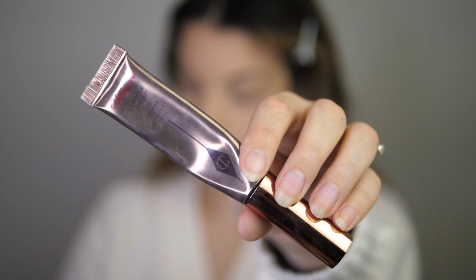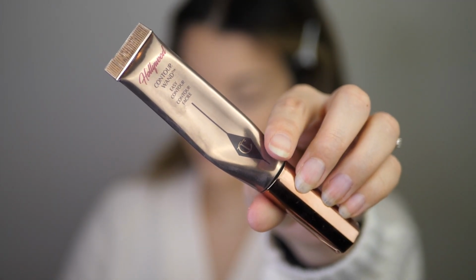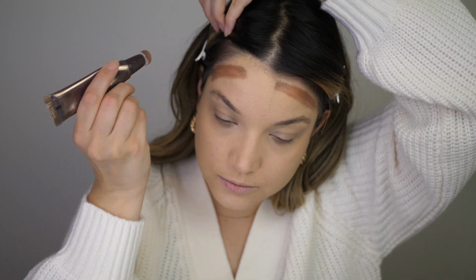He said the girl at Sephora told him that it's never in stock, like it's hard to get, and so I'm sure that influenced his purchase, but yeah, I already have this, so I'm not going to open this. I'm going to keep this as a backup and just use the one that I already have. And I'm going to go ahead and do a nice cream contour with this.